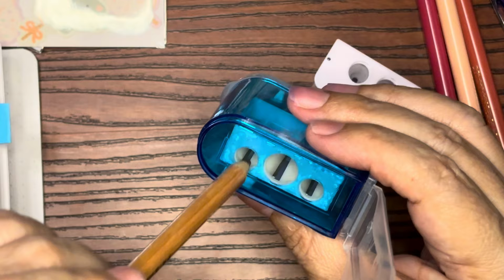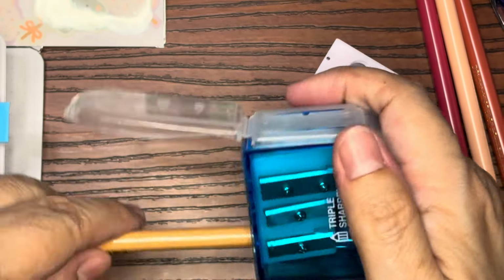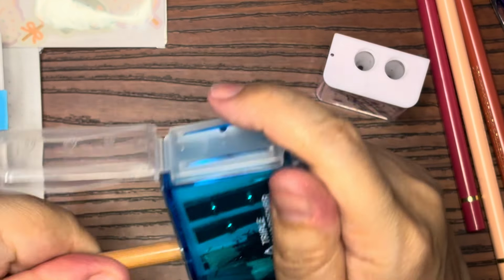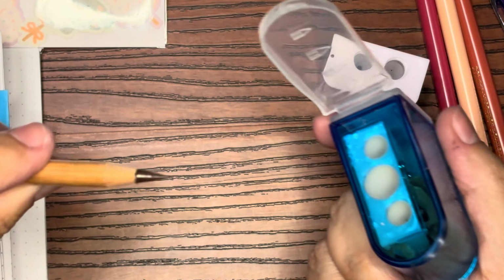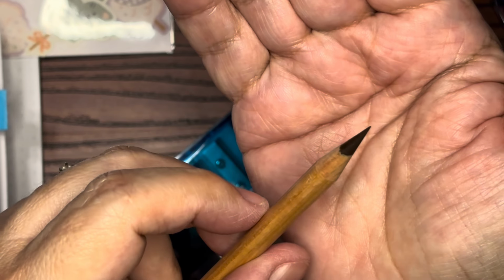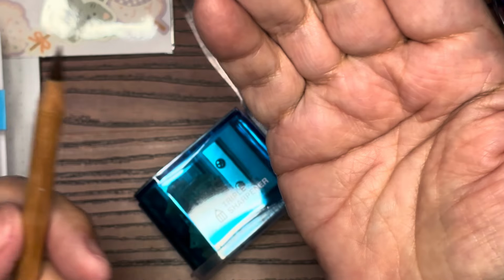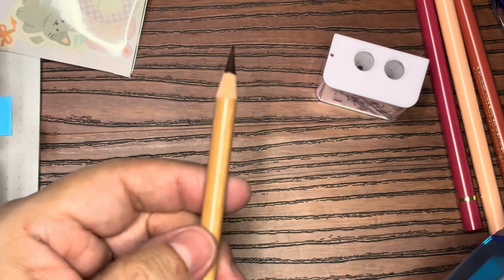It's really nice. Okay, so let me see if this fits the smaller hole in here. But, oh, yeah. Nice and snug. That's a little too snug. So I'm going to sharpen it in this one. This is really nice. Oh my goodness. Look at that. Oh, geez. That's like the best sharpener I've ever had. It was $2.25. Wow. I am bowled over impressed.